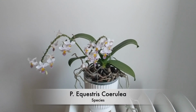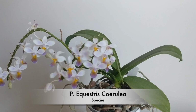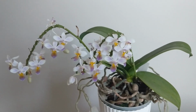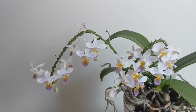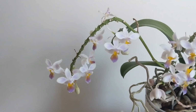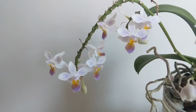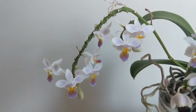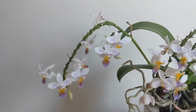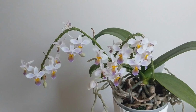You guys have seen this one several times. This one's the Phalaenopsis equestris 'Cerulea'. I got this one from Hauserman Orchids, and this orchid stays in bloom for a really long time because the spike continues to grow and extend and push more blooms. So this was in bloom at this point for 4 or 5 months just because it kept extending its spike. So this is a nice one if you want something to last a really long time. No fragrance, but really cute, and I definitely need to repot this in the spring.